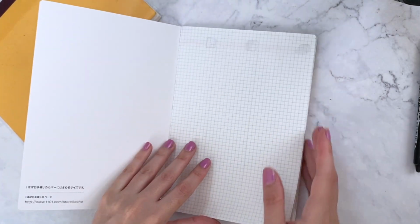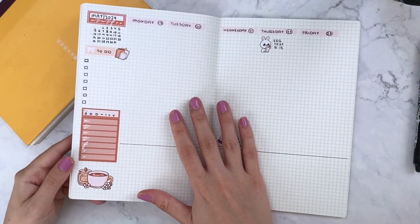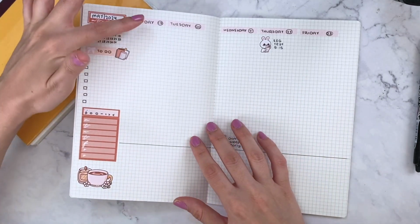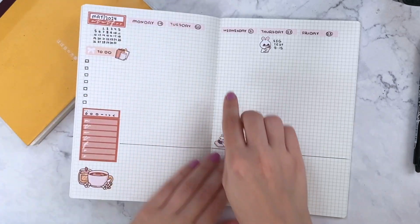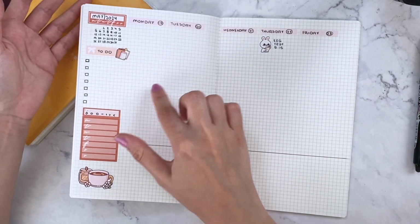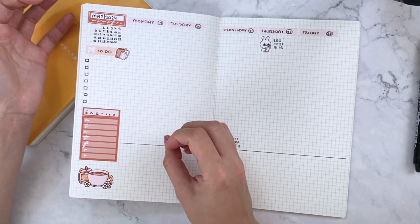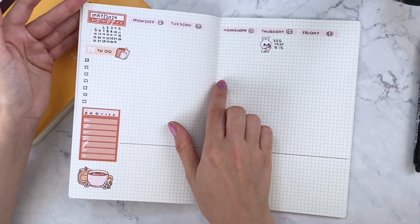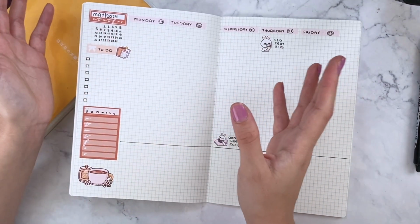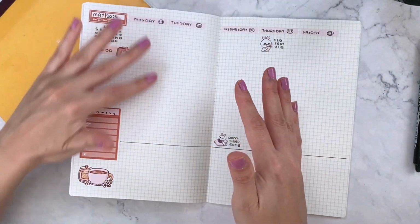And that's why I decided to give it a try in this memo notebook. So I created this layout, which is very similar to the Hobonichi Cousin, and it gives me a lot more space to write all of the tasks of the day, or just to write what I'm doing, like in the morning and the afternoon. So it's also for keeping track of what's going on in the day, which I think will be very useful for me. And that's something that I've been missing from the weeks, because there's simply not enough space there to write anything else or to track what's going on in the day.